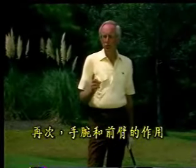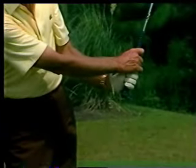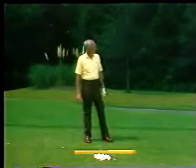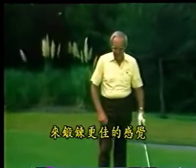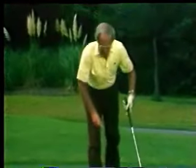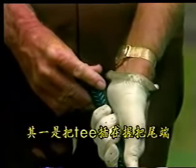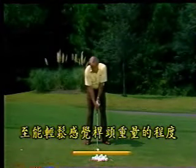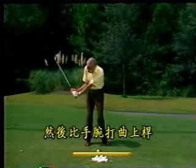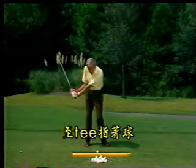Again, the purpose of your hands, wrists, and forearms is to create speed through flexibility and motion and to square the club face. There's a couple little drills that we use at the schools that are interesting to develop more sensitivity and feel. One is to put a tee in the end of the shaft. Grip down on your club so you can comfortably feel the weight in the head of the club. Then swing the club back just far enough that your wrist cock puts the grip end of the shaft pointing to the ball.